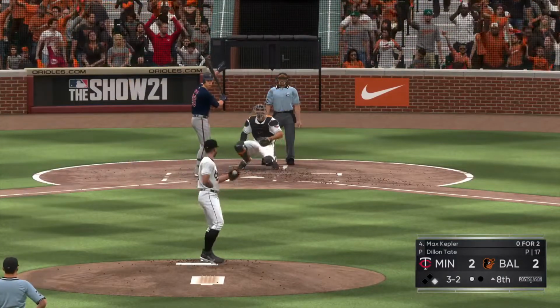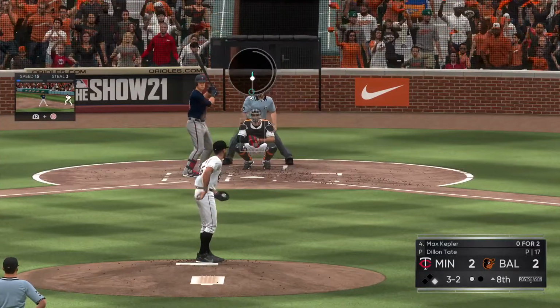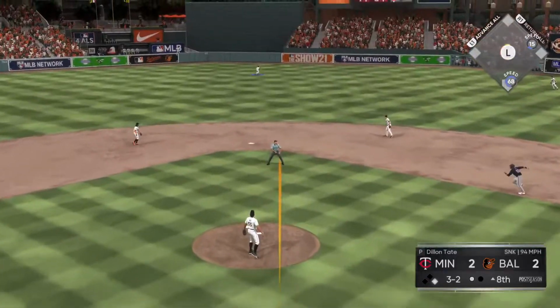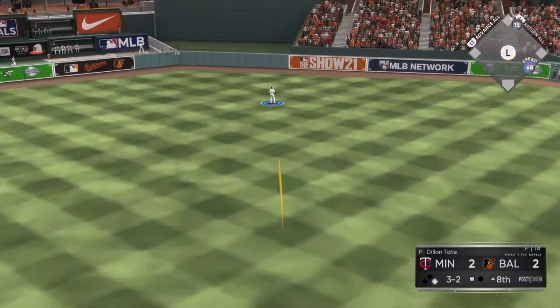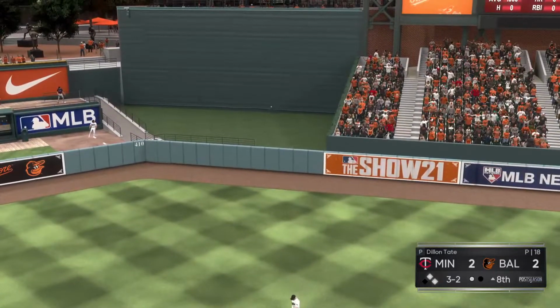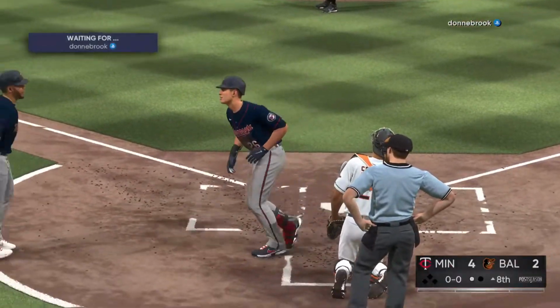Looked like he was cheating a heater right there. A little bit too far out in front. Gotta find a way to keep his hands back. The next 3-2. And he turns this one around high and deep to center field. Hayes on the run for it. At the track, the wall. It's gone. They've taken the lead in the 8th.